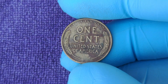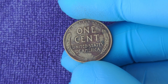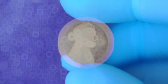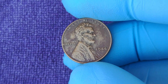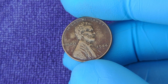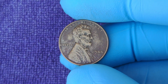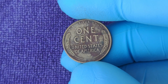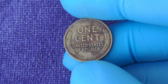There's another twist to this story, and it's one of the most famous error coins in American history. Although 1944 pennies were supposed to be made from copper, a tiny number were accidentally struck on leftover steel planchets from 1943. These 1944 steel pennies are incredibly rare. If you ever find a 1944 penny that sticks to a magnet, you may have discovered one of the rarest Lincoln cents ever produced. However, today we're focusing specifically on the standard 1944 no-mint mark bronze wheat penny, not the steel error. So what makes a regular 1944 bronze penny valuable?